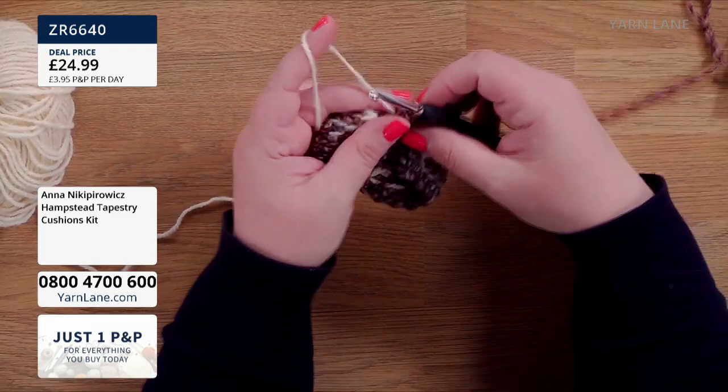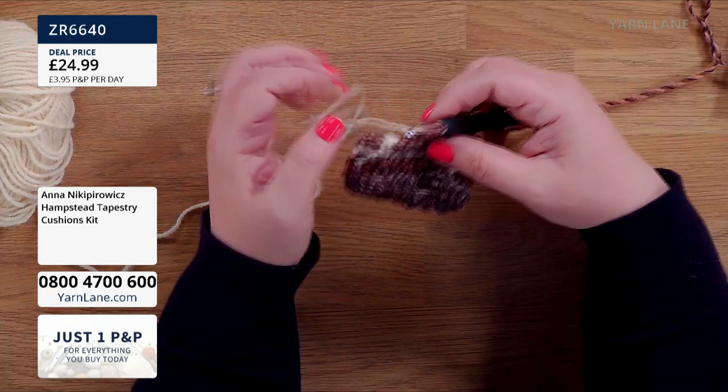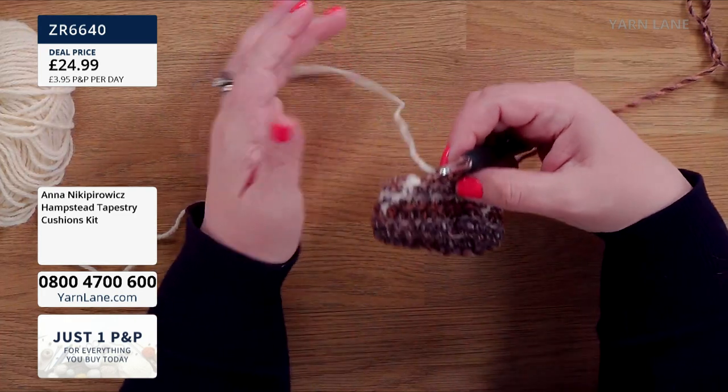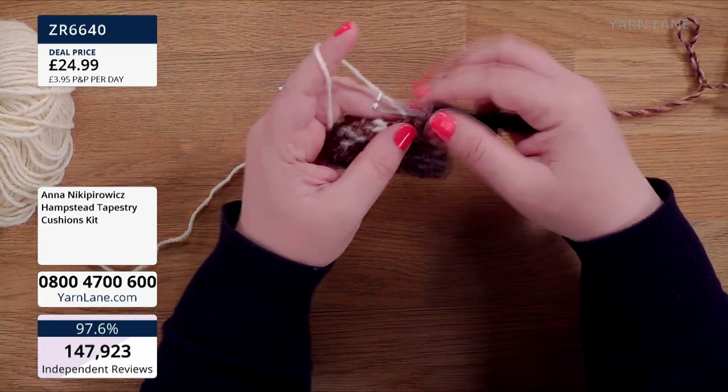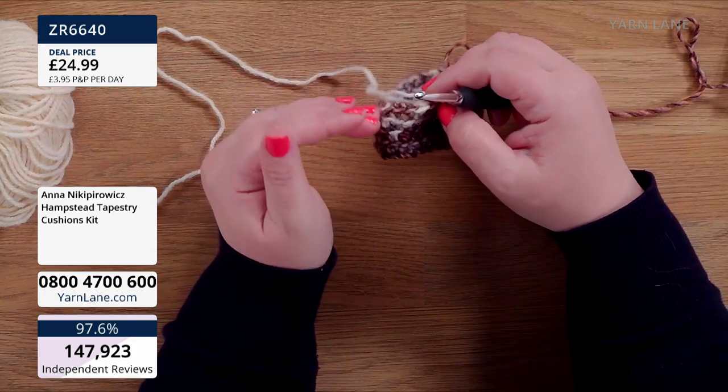When we usually crochet, not everyone does, but usually we just have our yarn in our left hand and we scoop it up, yes? Sometimes you can crochet the knitter's way.